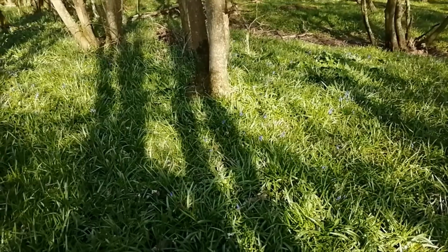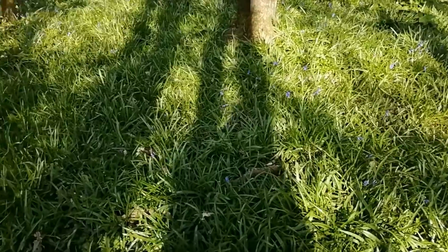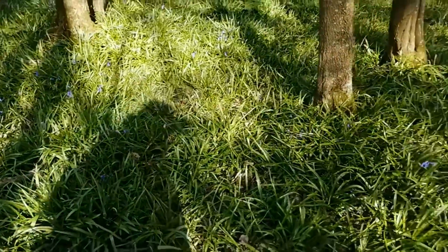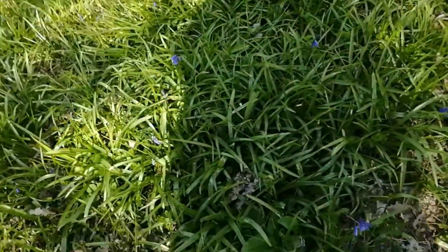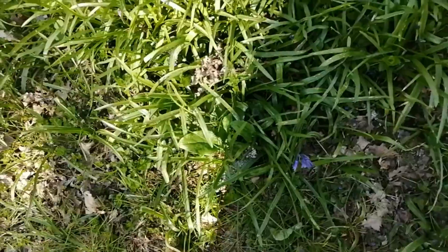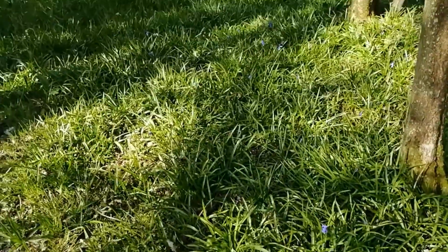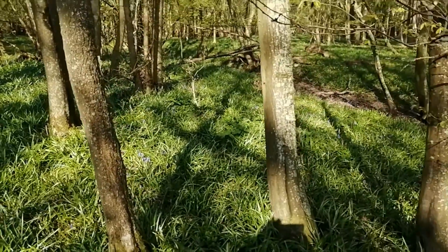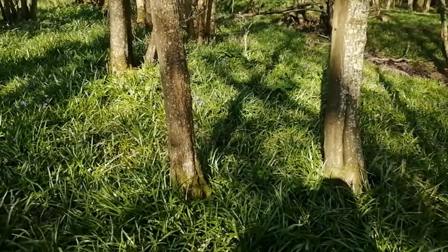Amazing. It's April, but some of the bluebells have already opened up. And there they are. I'll do a nice little close-up of a bluebell. They're not completely open, but there they are, bluebells. And this will be in two to three weeks' time, a bed of bluebells under the trees before the leaves come out.